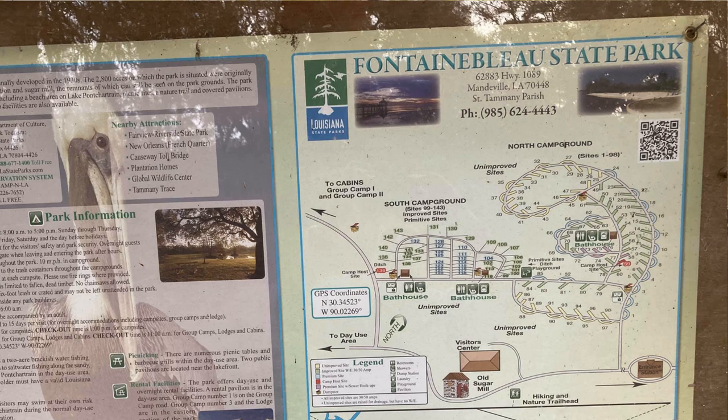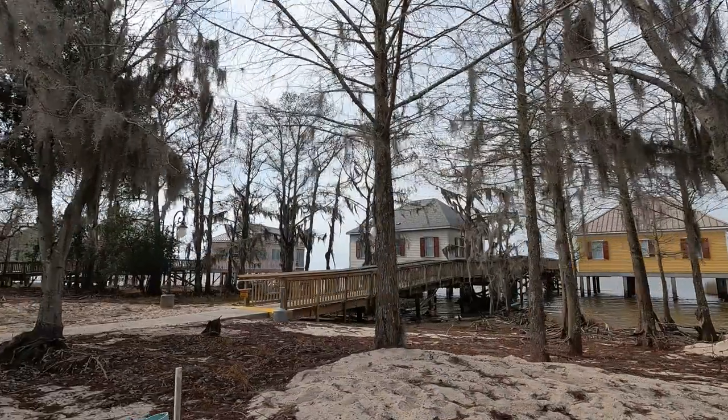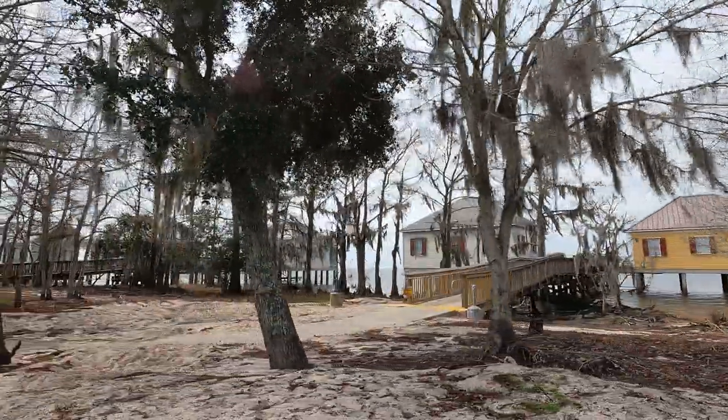There are two campgrounds, and well, there's more than two campgrounds. There are two campgrounds for campers, and then there's like a glamping campground and I think an executive campground as well. There are also some really cool cabins that are, what do you call that, cantilevered over the water?